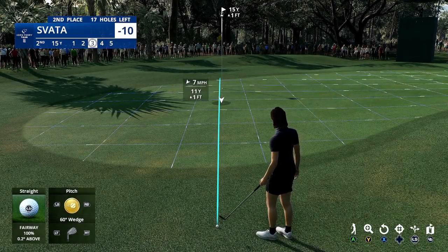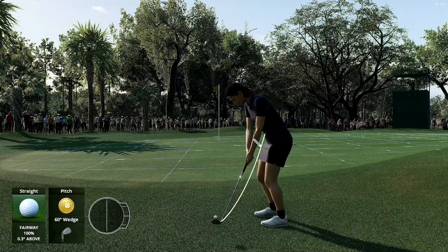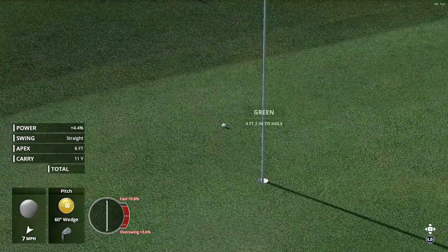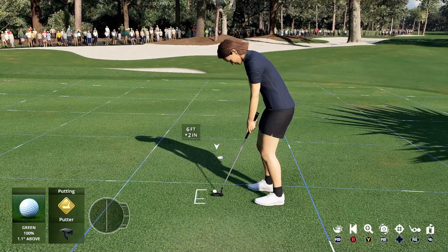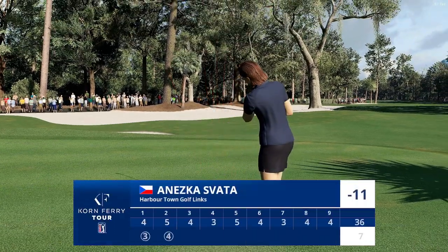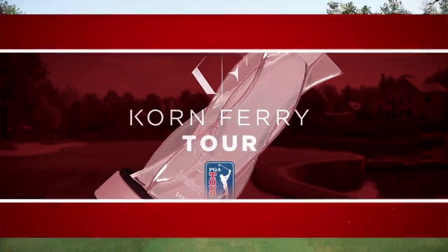Has to be thrilled with that second shot here to the par 5. Got everything out of that. Yeah, did well just to advance the ball so far down the fairway. And now a fairly straightforward third shot, from 4 feet for birdie. Can't ask for a better start to a round than this. It is back-to-back birdies at 1 and 2, and she'll move to 11 under.